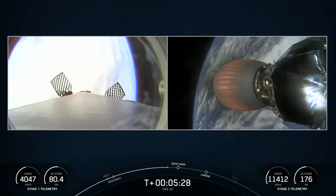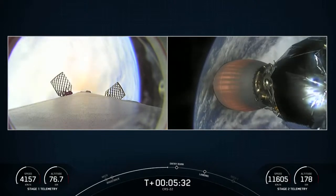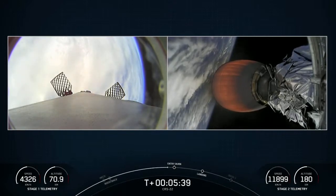So next major event coming up here for the first stage is entry burn. 3 of the Merlin 1D engines will ignite. Second stage burn continuing to look nominal. Second stage has a little ways to go. It won't be done with this burn until about the T+8 minute mark.